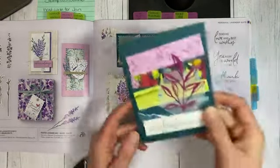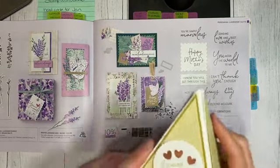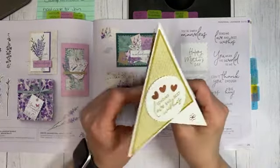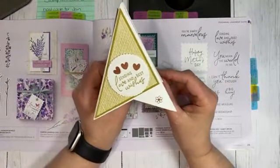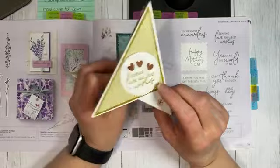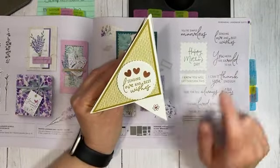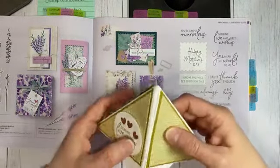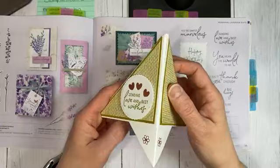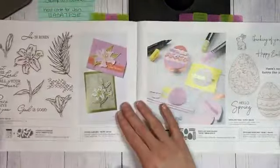I think that was one of our shoebox swaps, but I don't know who. Now this one wasn't one of our shoebox swaps, and it's actually a triangle diamond fold. It's kind of neat. I messed up there. But yeah, it uses the greeting from this stamp set also. So super cute. And it lays flat, and then you can just pop it up to make that triangle. Okay, so let's move on.